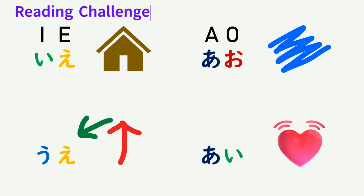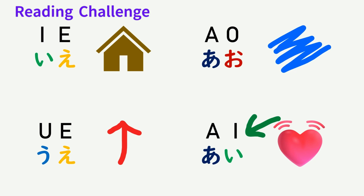Okay, next one. This is Ue. Ue means up or above. Now the last one. Ai. Ai in Japanese means love.